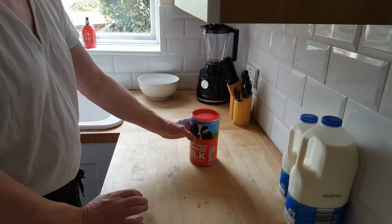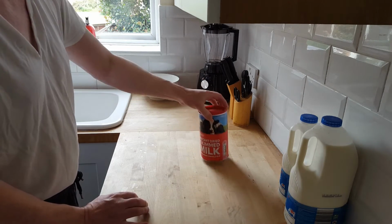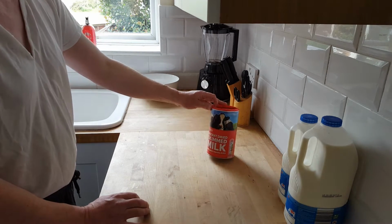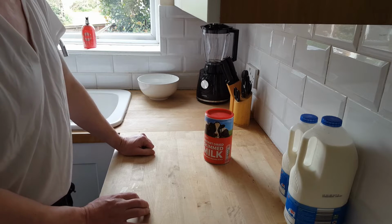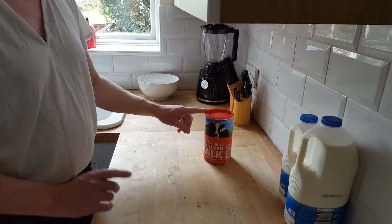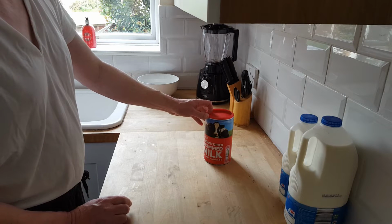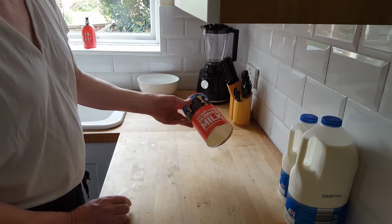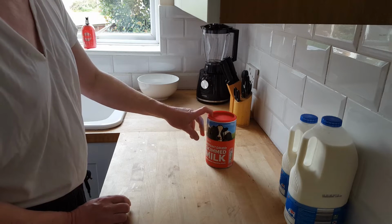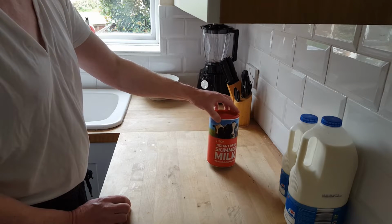And what I usually have is this. It's powdered or dried milk. I have skimmed milk, and I've recently found full fat or whole milk as well. It's buried in the cupboard, so I'm not going to try and drag that out. And this is not very cheap. It's around about £2 for the skimmed, and it's about £3 for the whole milk.